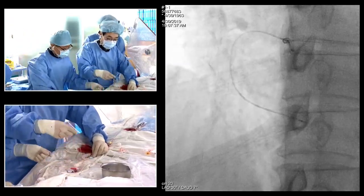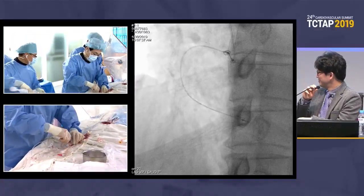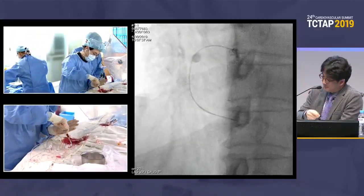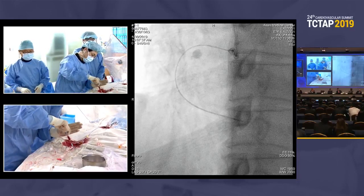They're going to do the tip angiography. Cambis, do you agree? Tip injection? Yeah. I don't do it. Yeah, tip injection can always be dangerous.